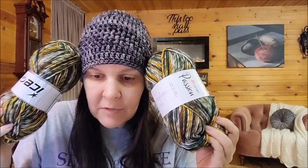I'll be the first one to tell you that I used to not like Ice yarns because I thought their shipping was outrageous. But I realized it's not really that outrageous because their yarn is so inexpensive. And once I started buying it, I realized it was the same as every other company, and it's less, even if you include the shipping.